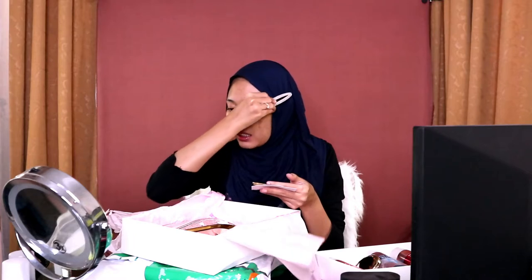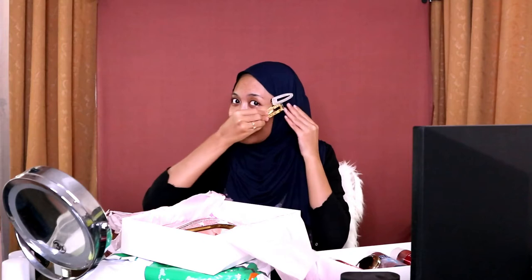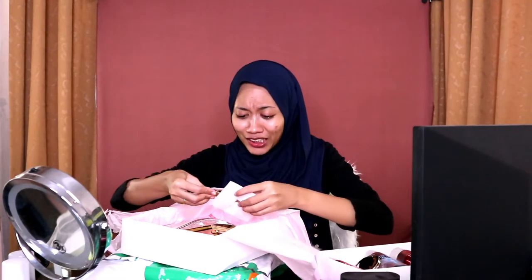And then we got a clip, so cute. Gold color. Aku tak faham lah trending sekarang ni. Kan suka pakai sepit kat tudung tu. Entahlah, I'm so sorry guys. Pakai sepit kat tudung, dia rasa macam orang bodoh pakai tudung. Begitu lah, it's just my personal opinion. So, jangan kecil hati ya. But I really love this.